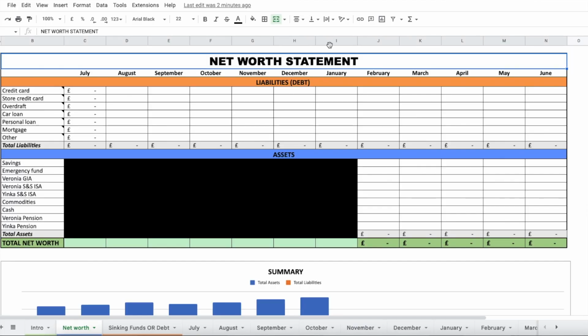So first of all, before we start doing our budget, one of the biggest things that I will typically do is update our net worth statement. Now, if you don't know what a net worth statement is, it's basically your assets minus your liabilities. So your assets will be things that you own. So for example, cash, if you've got any investments or any savings or anything like that, and your liabilities are going to be things that you owe.